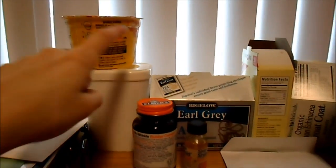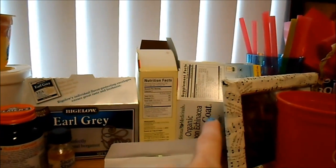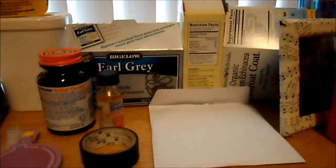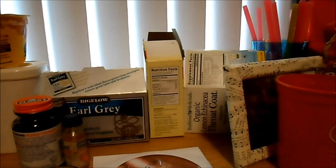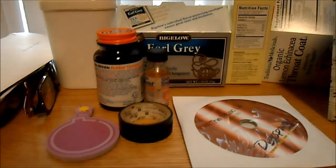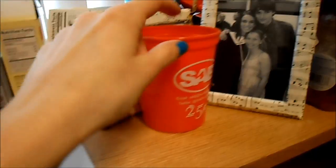Lots of tea. This is miscellaneous teas. This is my Earl Grey, because it's my favorite tea. And that's echinacea for sore throats. And some sweetener. And a bunch of CDs with worship music for church that I haven't put on my computer. Rubber cement and Band-Aid stuff. Tape. Cup.